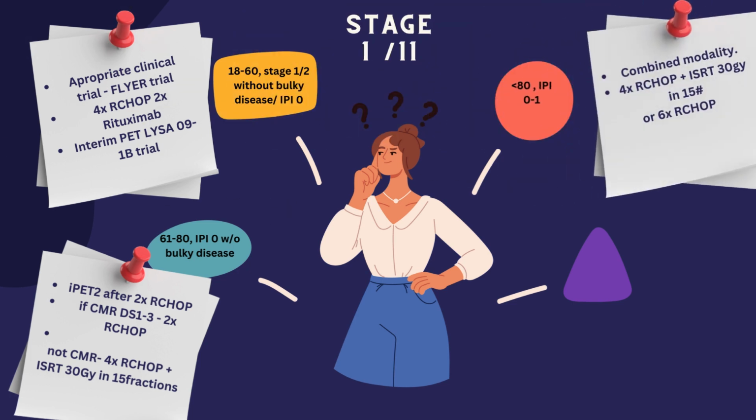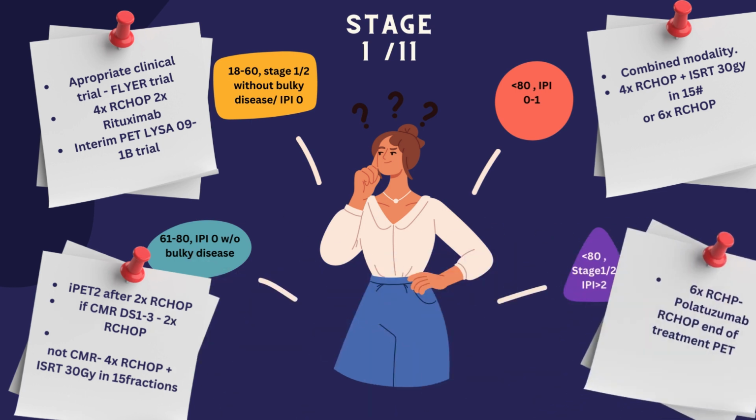For other patients less than 80 years with stage 1-2 disease but a higher IPI score, so at least 1, you could consider combined modality with 3 or 4 cycles of R-CHOP with radiotherapy. You'd consider 6 cycles of R-CHOP without radiotherapy where the risks of radiation are considered to be greater, or 2 or 3 further cycles of R-CHOP.